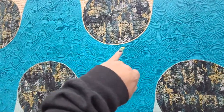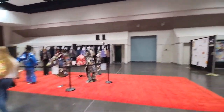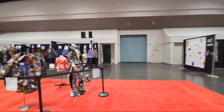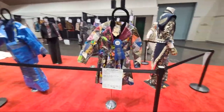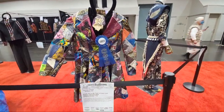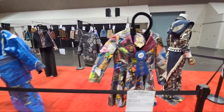I just want to talk about this right here. You guys see that space? That's a technique that everybody can't do. And I want to learn how to do it. Oh, here's some more wearable art. This one won Best Use of Embellishments on a Vest or Jacket.